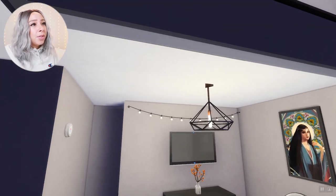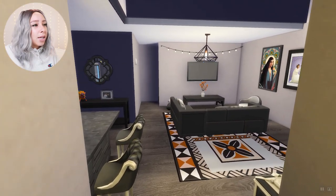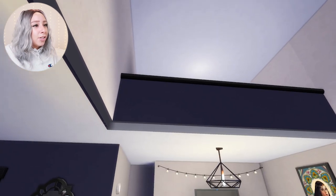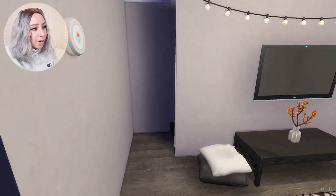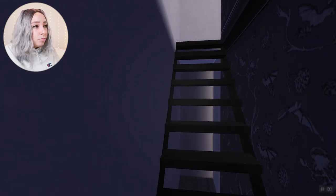And then I added an upstairs. So it's like a loft type of thing. So when you walk in, you can see up there and she can look down at the same time. Upstairs is really plain too. I just put a bed up there for her just so she can go up there and sleep.